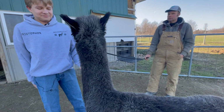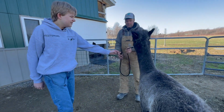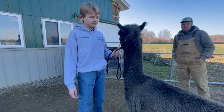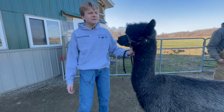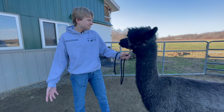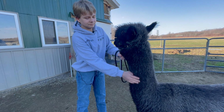Wow, pretty long time. Now you said she was 6, 7 years old? She's about 7 years old. She'll be 8 in the summer. And then how long do alpacas live? Alpacas can live up to 15 to 25 years. 25 is really generous, but they can live quite long.